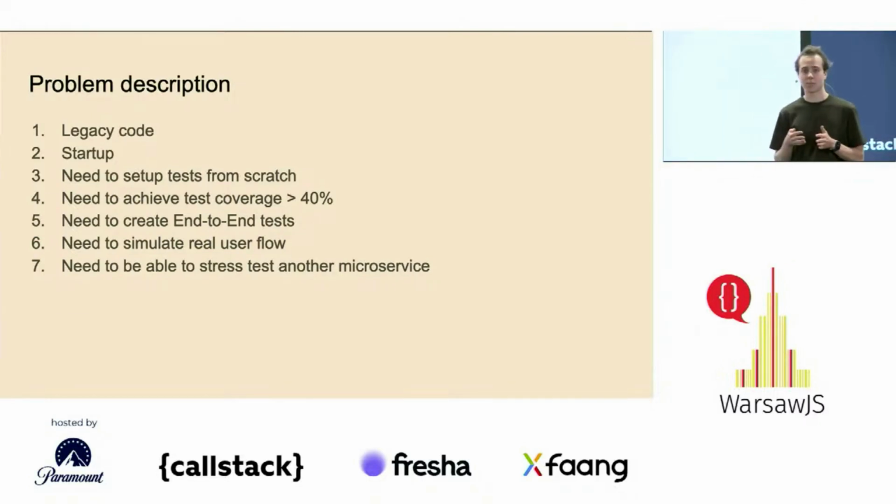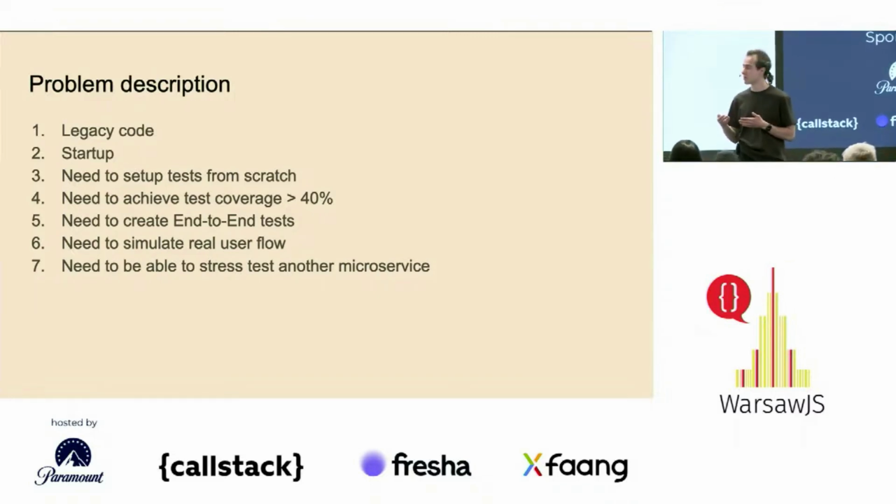And we needed to set up tests for that microservice on Node.js from scratch, because it was not that much important. There was no financial stuff, no communication with banks. It was just related to some user stuff, and some very crucial information was in another microservice. But still, if you are not able to register or make a transfer, then this application is useless for you. So we needed to have some tests.